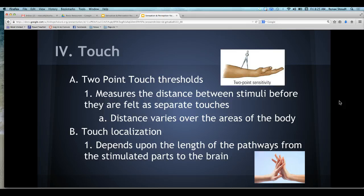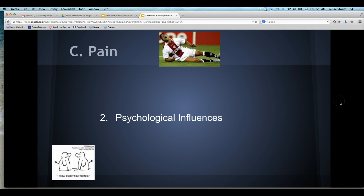Does that mean if you just hold it, you feel it on your finger too? Probably, yeah, because eventually it'll catch up, because that pathway will eventually be stimulated to the same. Yep. All right.